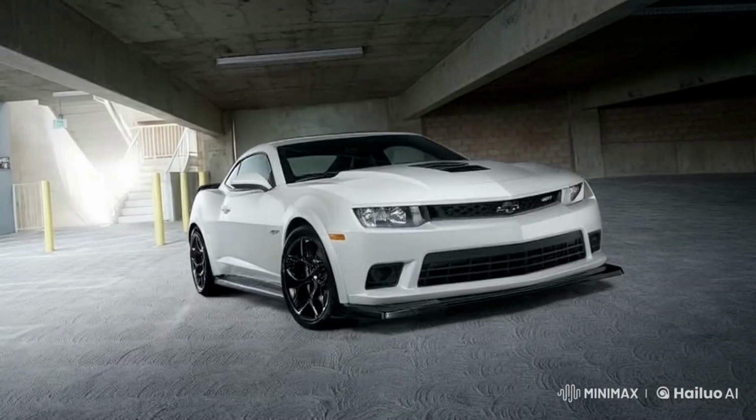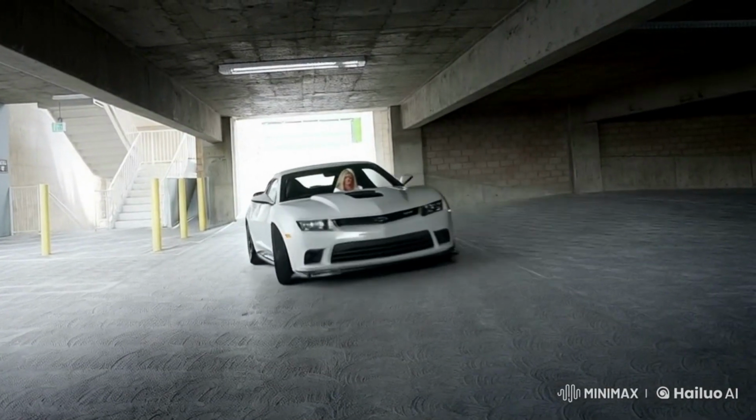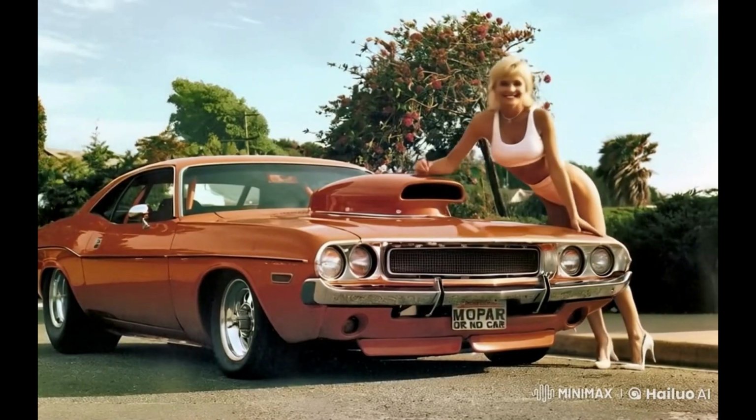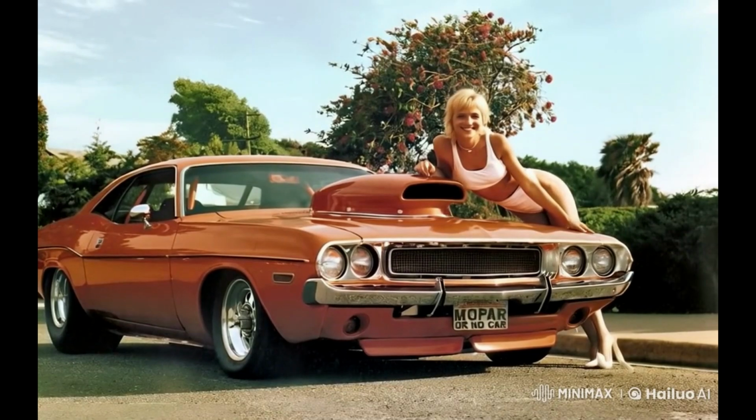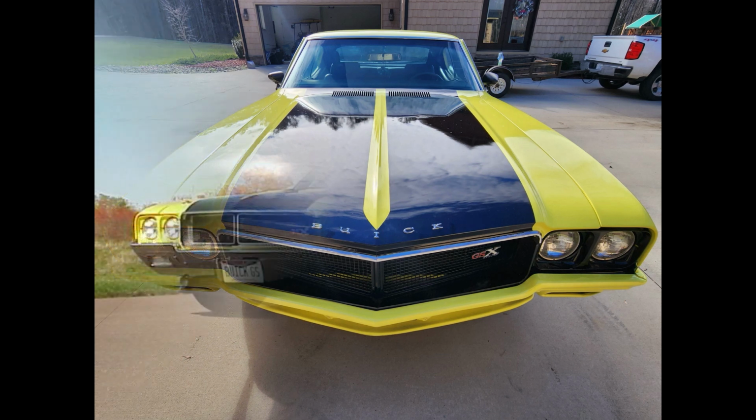Specialist American car insurance broker Adrian Flux has taken a look at 10 legendary muscle cars of the past 6 decades. Enjoy our top 10 and feel free to disagree. Buick Skylark GSX Stage 1.